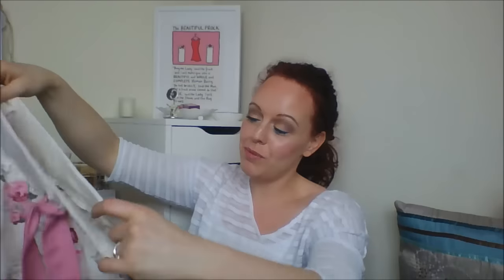So these are ones I thought I could use to transition from winter into the spring, because I live in the northeast of England where it's not particularly warm. I just love them. They were from Primark, and they weren't actually the cheapest. They were more expensive than I would expect Primark to be. They've got a little bow detail, but I find it's most flattering when you just let it hang rather than do it up, but that's just me.